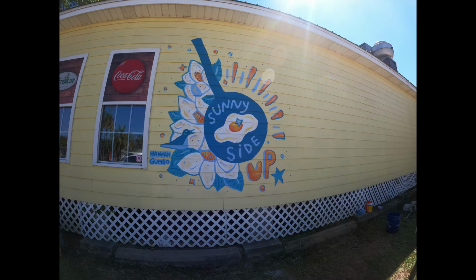This says sunny side up, and this is for a restaurant, but also the idea of sunny side up is to be on the positive or bright side, and so I wanted to put that play on words here. And so you can see sunny side is within this big skillet, but then the word up I actually chose to put down below where you don't notice that one quite right away. It's kind of like a little hidden gem.